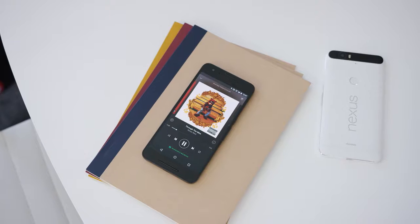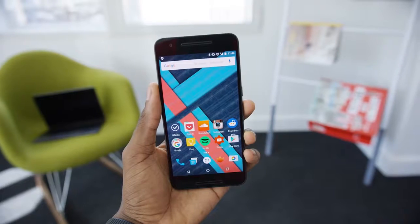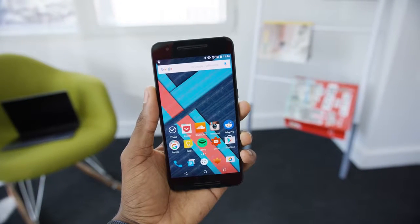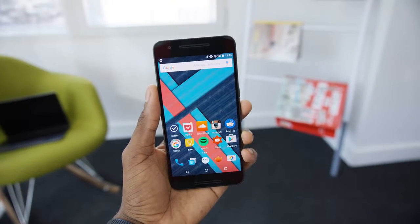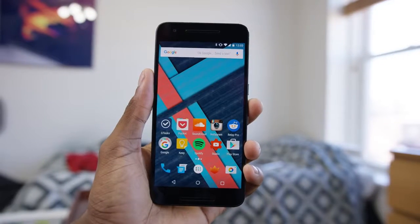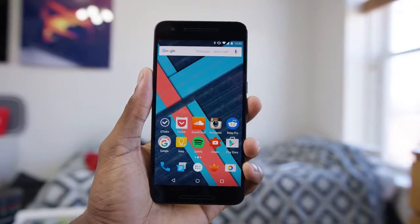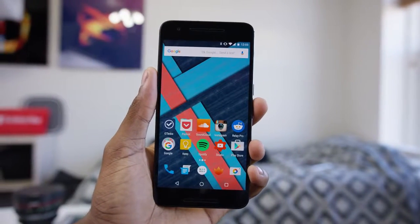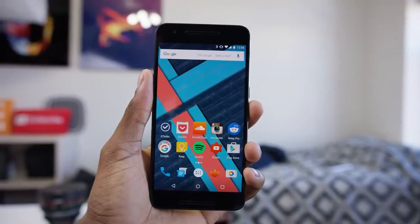Alright, so continuing with the theme of premium, up on the front of this guy you have a beautiful, crispy 5.7-inch Quad HD OLED display. This isn't a huge upgrade on paper. The Nexus 6 had a Quad HD OLED display too, but this one is slightly better, slightly brighter, slightly less pink at low brightness, which is a nice improvement, slightly better viewing angles before it rainbows out, and slightly more accurate color.